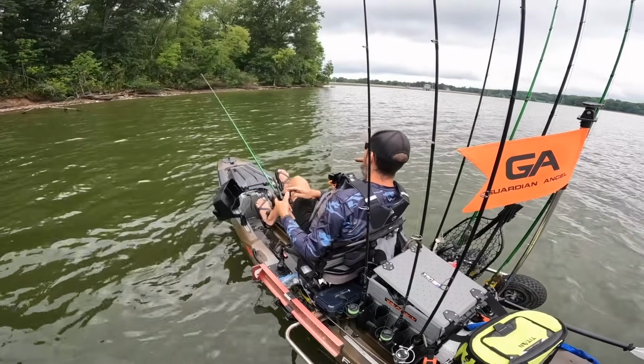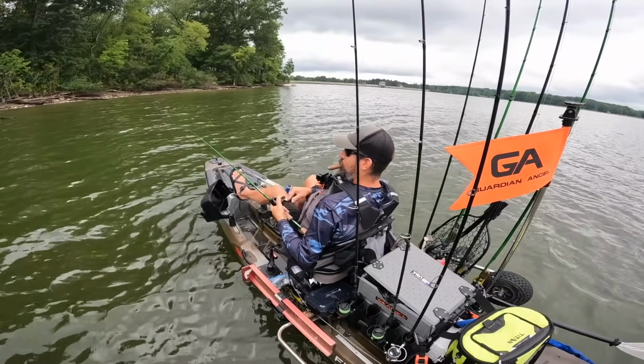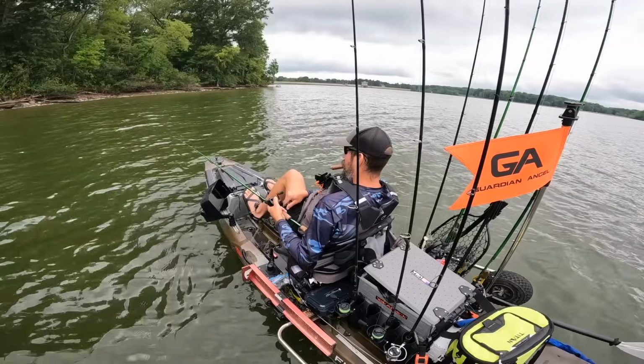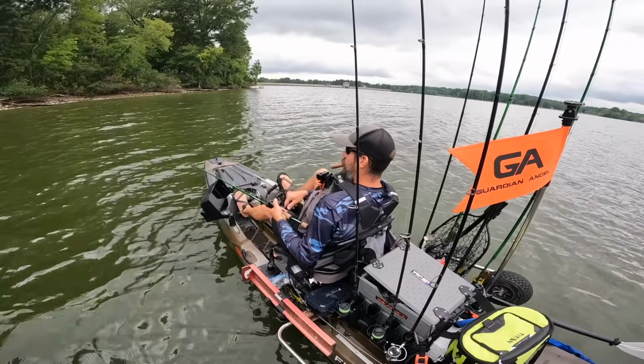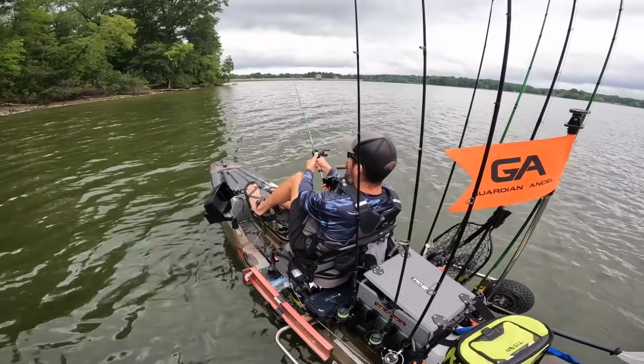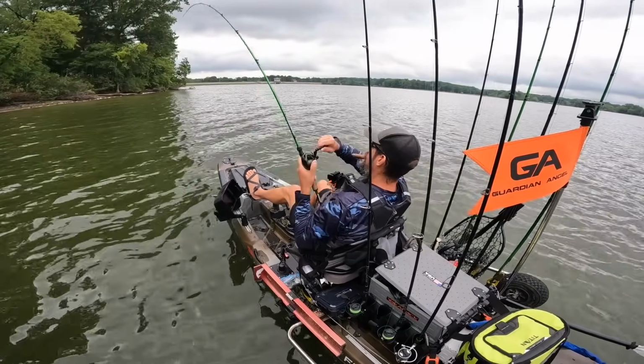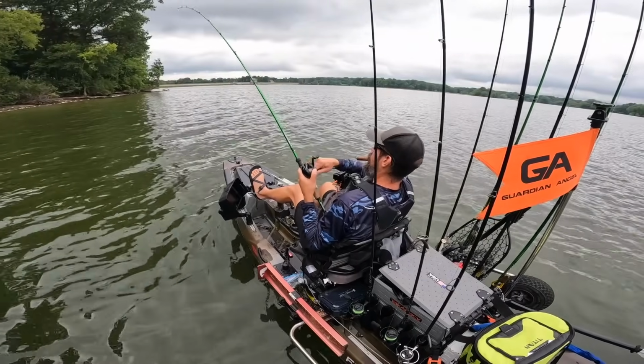So I figured I'd hit the tip of that timber. I love hitting the tips of timber. If you ever see that, get as close as you possibly can. A lot of times they'll be sitting on the edges of those timber as an ambush point. Got to remember these bass, they're ambush predators. So just working myself down the line here, and oh, there we go. Got another one.